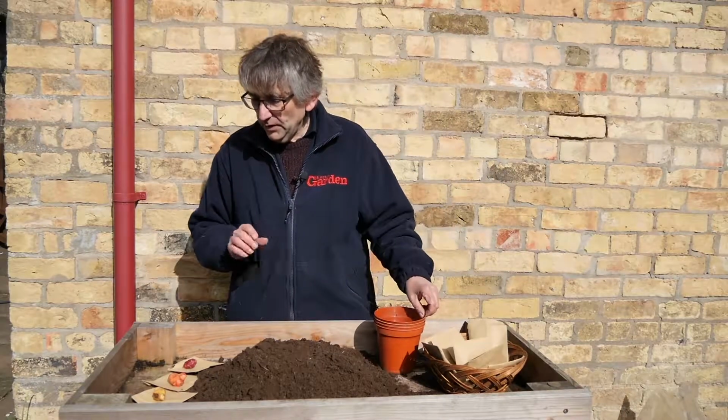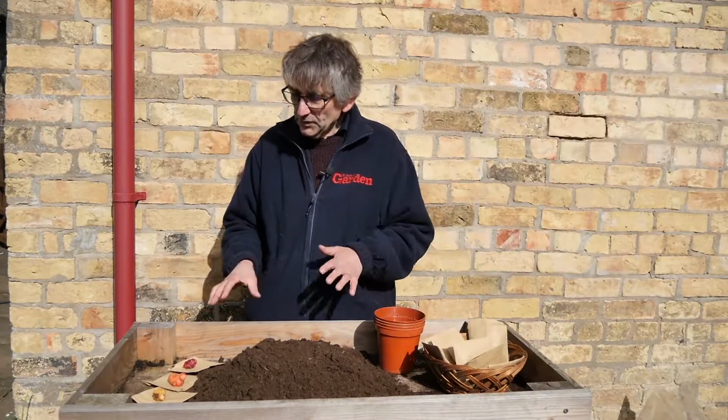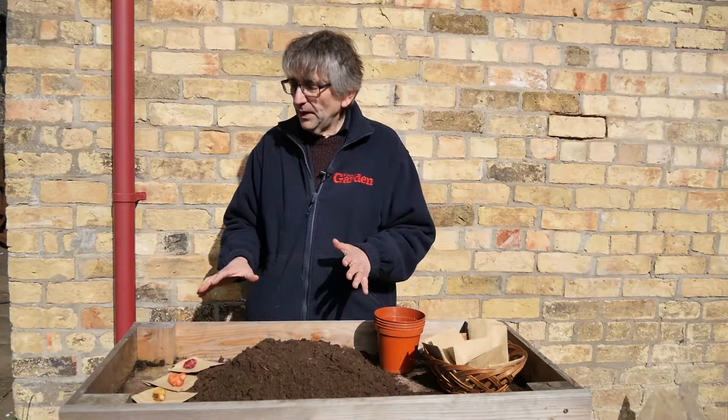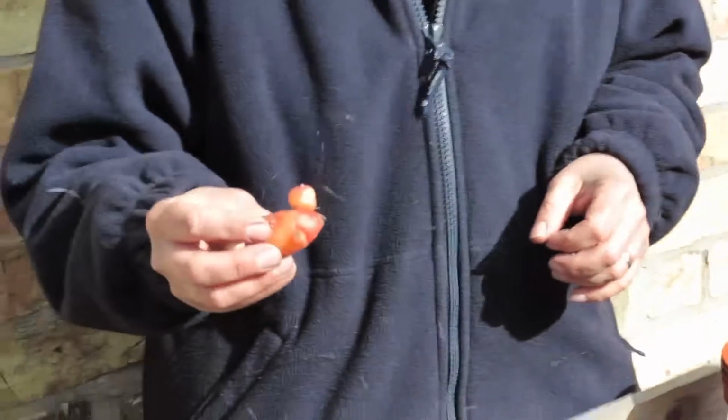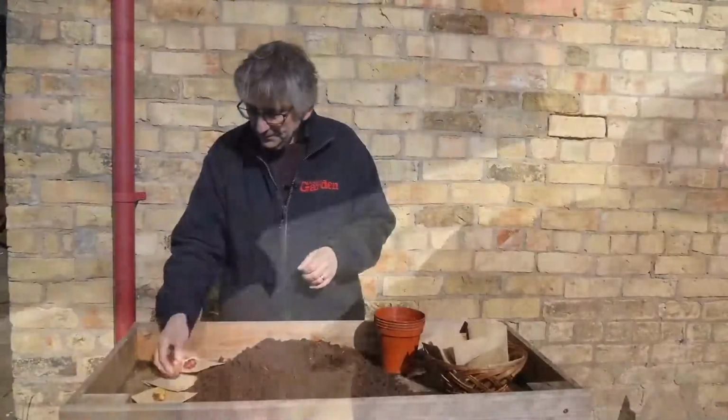But first thing to do when you first get them, if you need to store them for any reason, they need it cool, otherwise they quickly dehydrate and shrivel. So somewhere cool, but I say frost free.